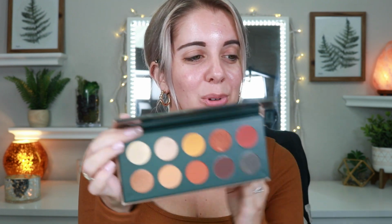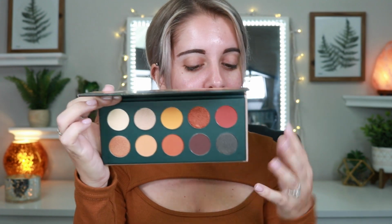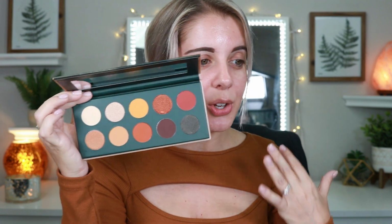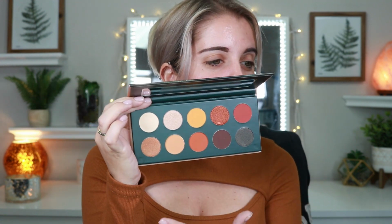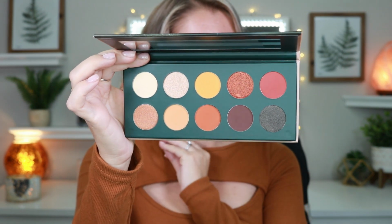But here we have the Red Panda palette. And when you open it up, oh, this is just really beautiful. This is definitely a fall palette right here. Now, the only thing I am noticing is that there are no labels on the shades, so I couldn't tell you what shade I'm going into, but I can definitely say that this is a really gorgeous looking palette.